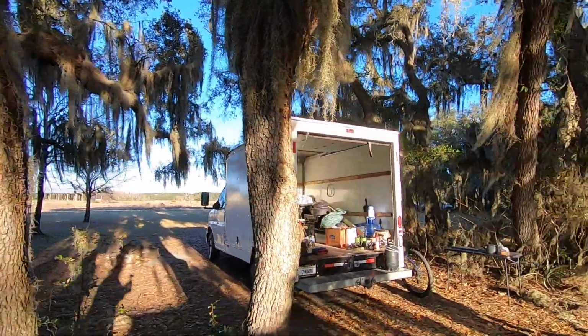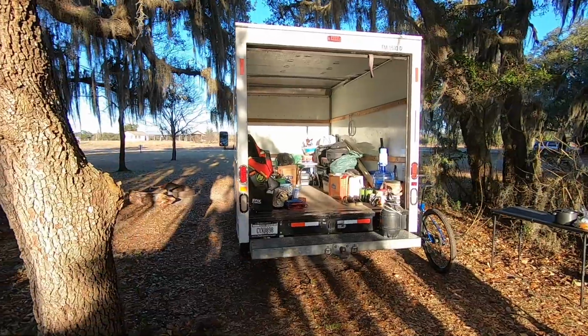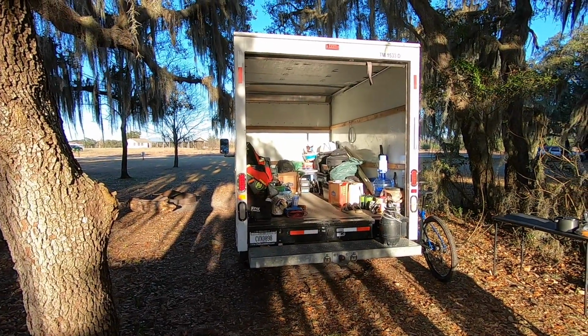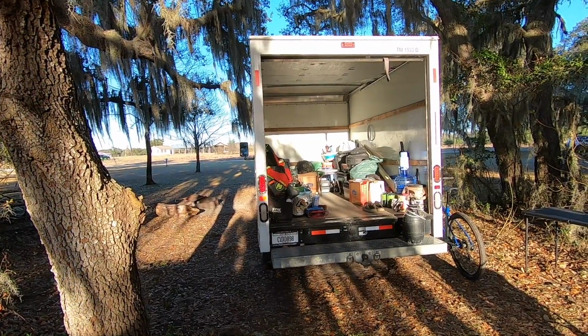Been kind of doing the city thing, parking in parking lots the last couple nights. First 2 nights in the box van, so it's going to be an adjustment till I get some building done on this thing. So we'll get some work done while we're here. I'm going to get the pass-through cut and a couple other projects.